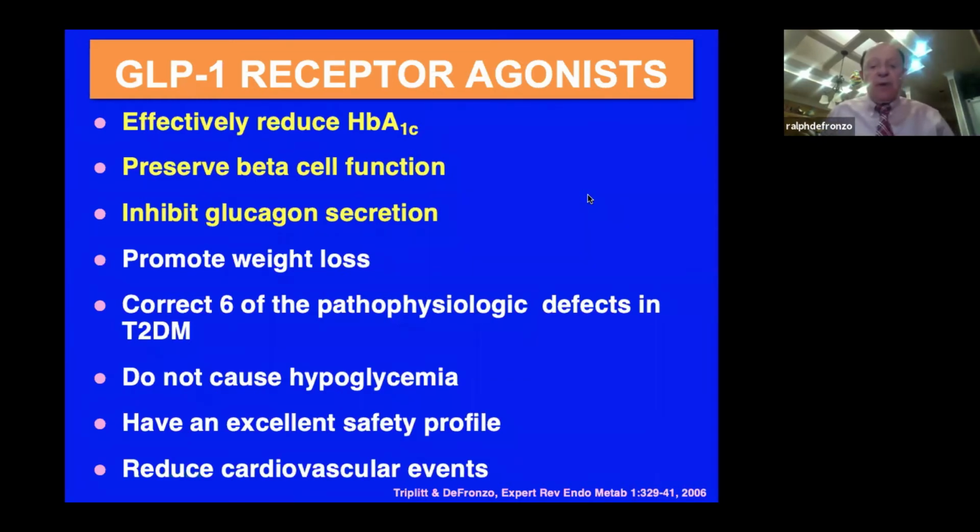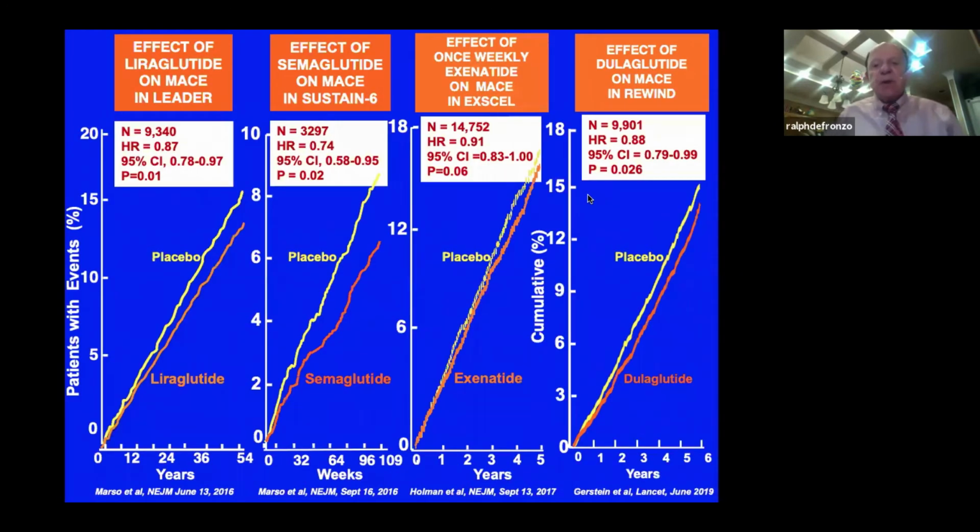Now, what we've also learned is that these drugs are very good in terms of decreasing cardiovascular events. So there have been 4 big trials. I've summarized them here for you on one slide. Reading from left to right is liraglutide in the LEADER study, a 13% reduction in the MACE endpoint. Semaglutide in the SUSTAIN-6 study, a 26% reduction in the MACE endpoint.